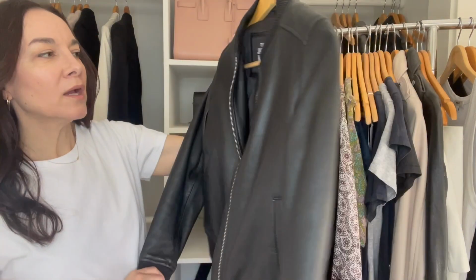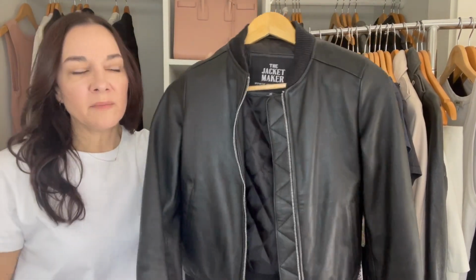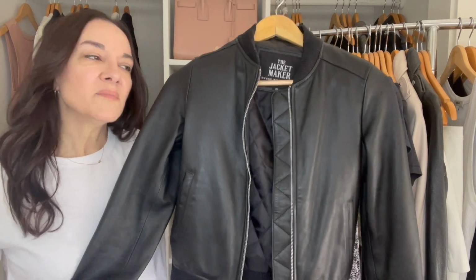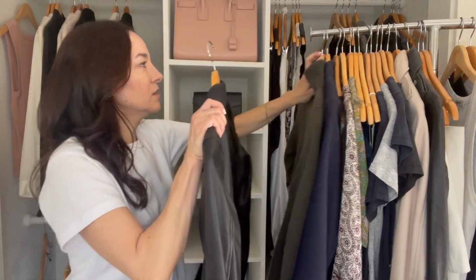This one, a black leather bomber jacket from the Jacket Maker. I think it's really cute. It's great quality. It fits me well, or it used to fit me well. I haven't tried it on in a while, but I don't reach for it. And again, I don't know if it just feels like my old style, and because my style is changing, I just don't gravitate towards it, but this definitely goes into my nevers.